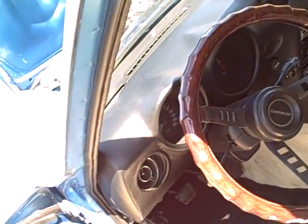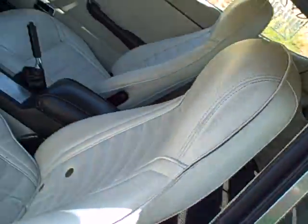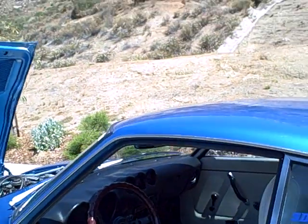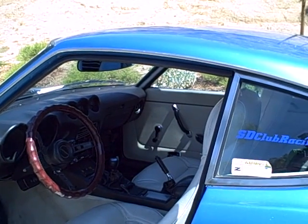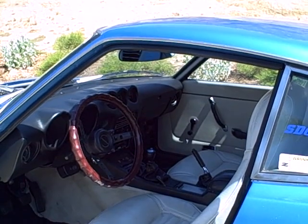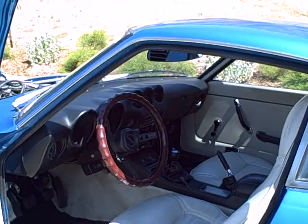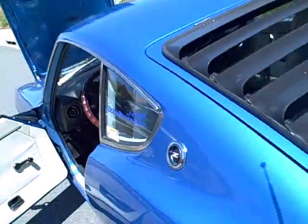And as far as the headliner is concerned, it's not the best. It's in real bad shape actually, but I do have a replacement for that. I have a full replacement kit for the headliner. So I have the full face dash cap replacement. I have the headliner replacement kit that's going to go with the car. As you saw, it has the front and rear strut braces.